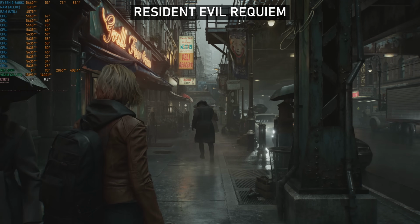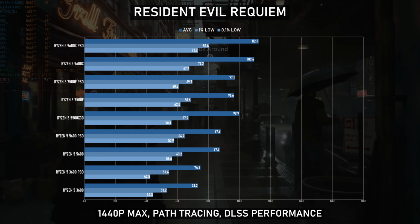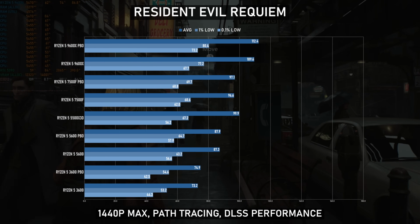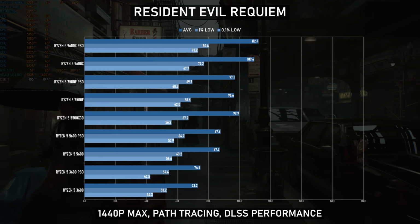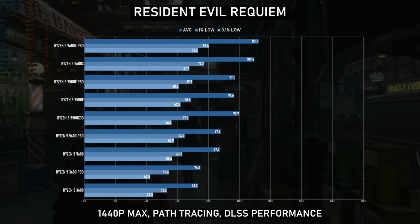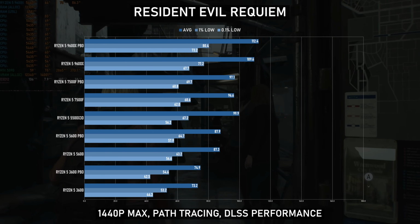The gap is pretty similar in Resident Evil Requiem. The path trace result shows the 9600X running over 50% faster than the 3600, though the difference is a little less earth-shattering this time around. The oldest of the featured chips is still capable of a decent 50 plus most of the time, averaging around 70 to 75 FPS.